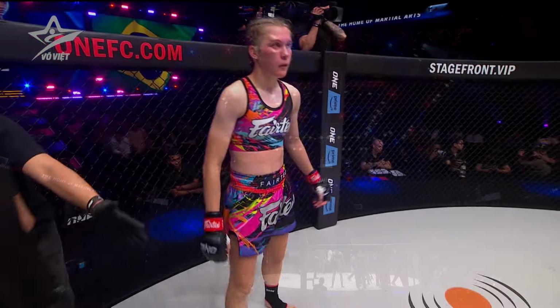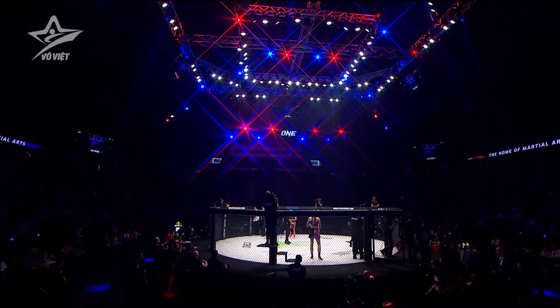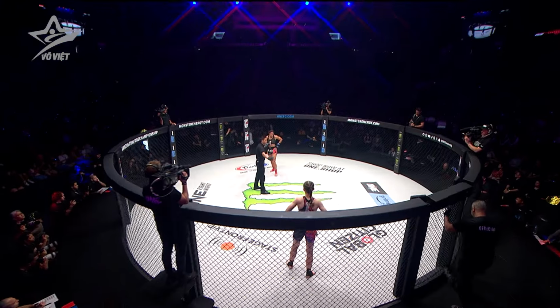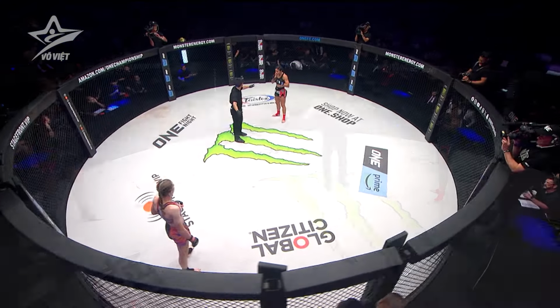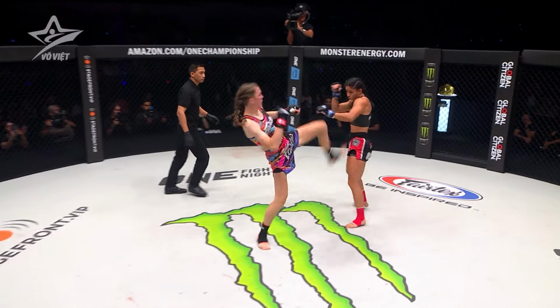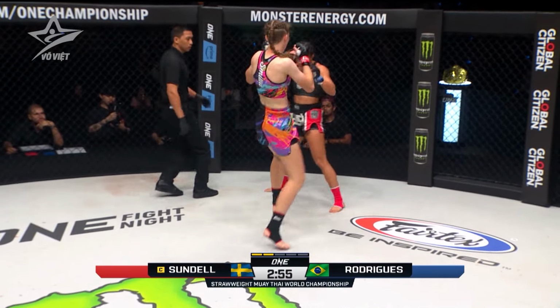Hook landed by Sundell had to shift the round in her favor. Seconds out now, please. I actually had that round more heavy for Rodrigues prior to Sundell landing that combination, and that would have shifted in her direction, perhaps. Well, off we go, and you see Sundell trying to take the center of the circle.